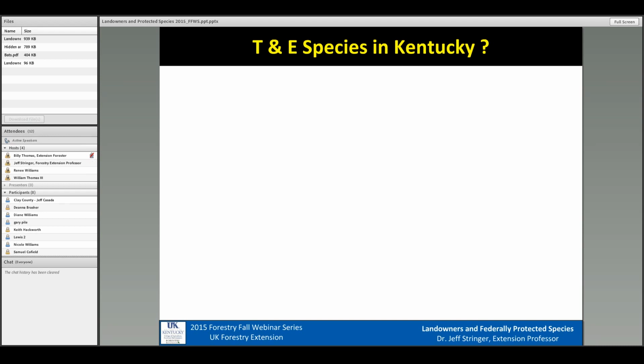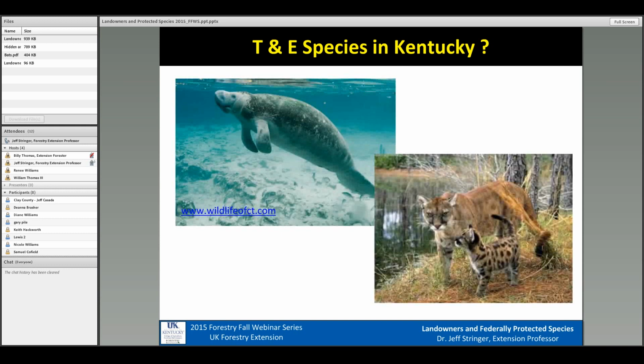When you think about threatened and endangered species, I mentioned a couple before, a lot of times you're thinking about the manatees down in the Gulf, that kind of thing in Florida, or the Florida panther right there, and other things like California condors. Well, those are very charismatic species. We hear a lot about them. Our threatened and endangered species, though, don't look like this. And if you've got any of these at your house, or you've got a manatee in your pool, we don't want to know about it, okay?